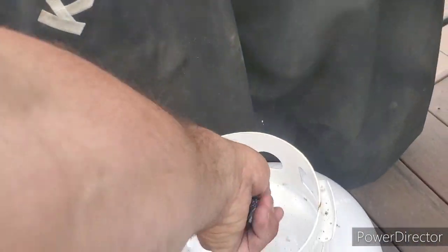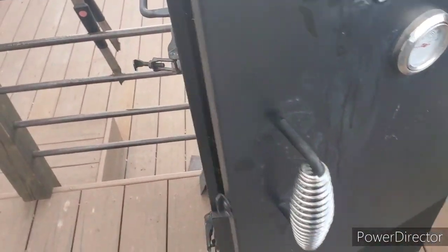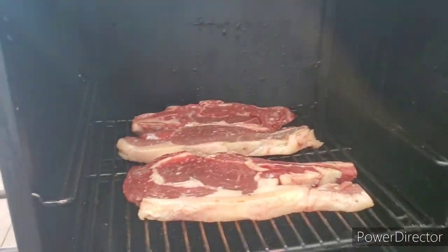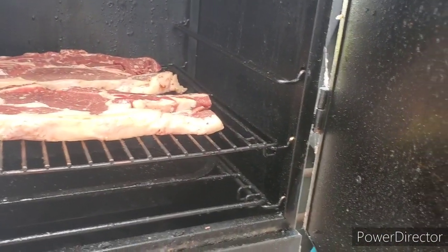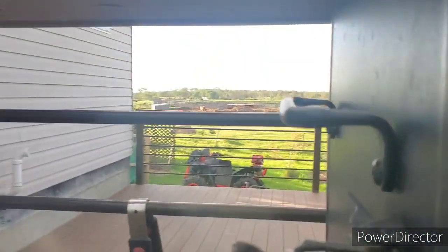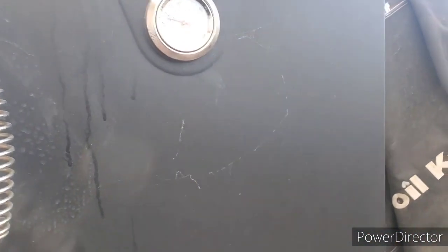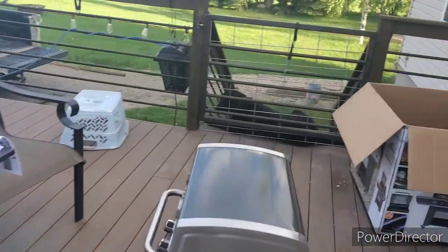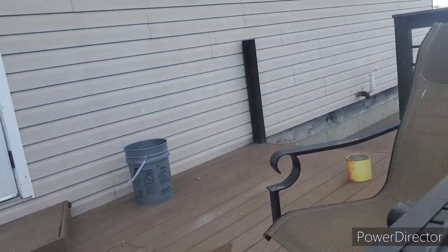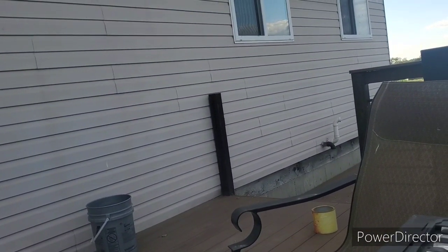Fire this puppy up. Some big old ribeyes, just like so. We'll get it cracking and get it up to 250, 300, and then slow it down a little bit. So tonight is smoked ribeyes, stuffed baked potato, salad. I don't know what else is going to happen. Maybe some corn on the cob.